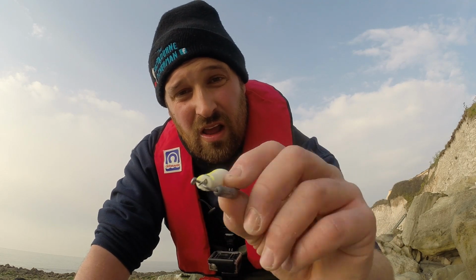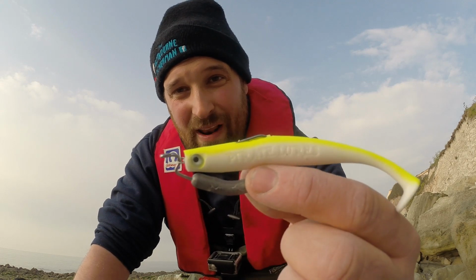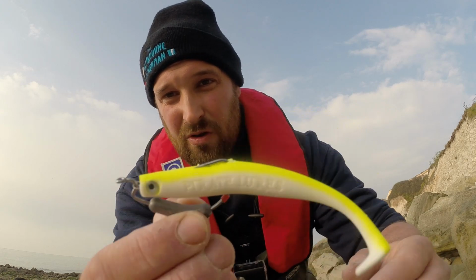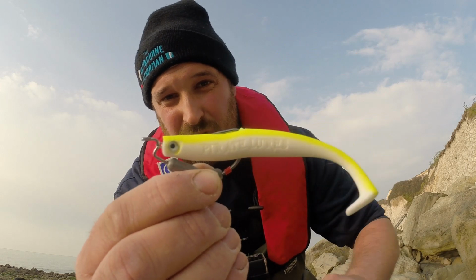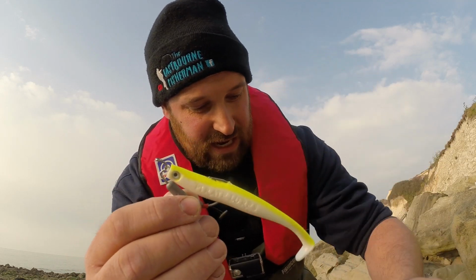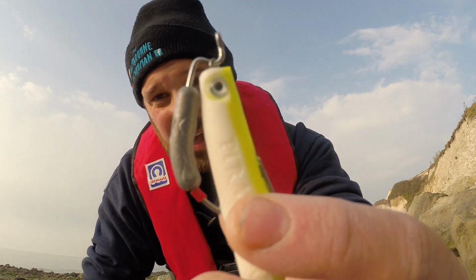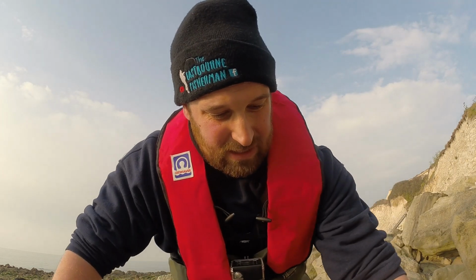This is the smaller version. This one is in a yellow and white, or chartreuse, or however you call it. I'm not really good on the pronunciation. This lure is rigged weedless, so the hook sits in the body of the lure. When the bass bites down onto the lure, the hook will protrude and be located inside the fish's mouth. I've got these in weighted and weightless, so the difference is that there's a weight on the hook there, or you can get them without the weights on. Again, that's personal preference. I've got these in a multitude of different colours.